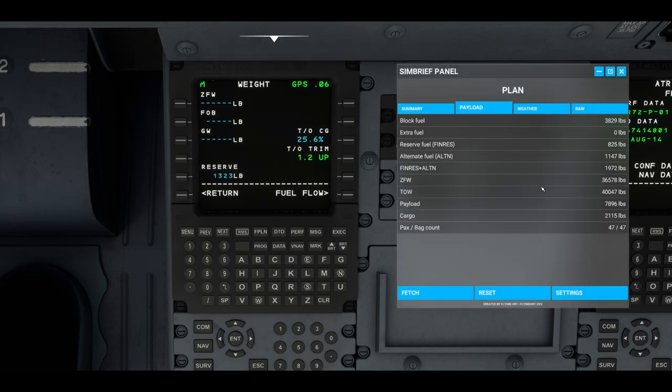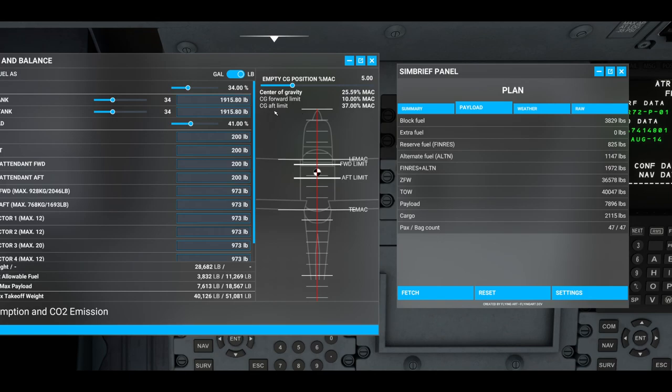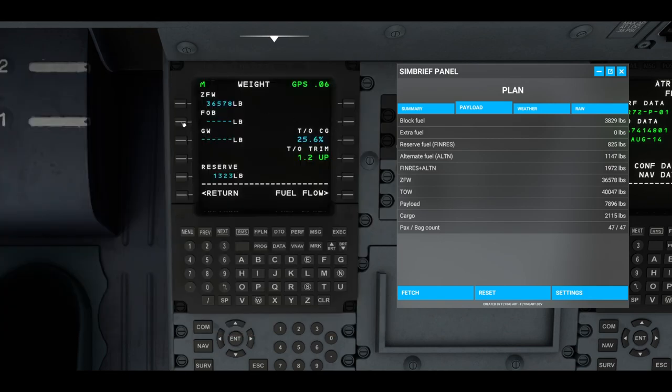So let's go payload. Zero fuel weight is going to be 36,578. So we'll put that here. Fuel on board is going to be 38,29, but that's not exactly right. We went with 38,32. Will that automatically adjust? It will not. So 38,32. We'll set there. There we go. So that's going to give us a gross weight of 40,000.